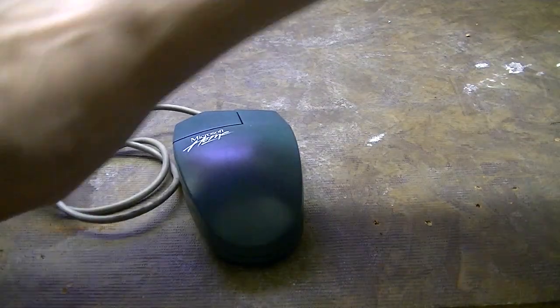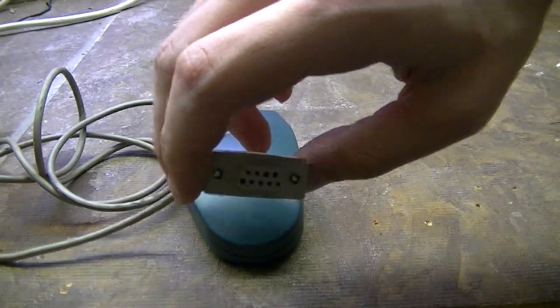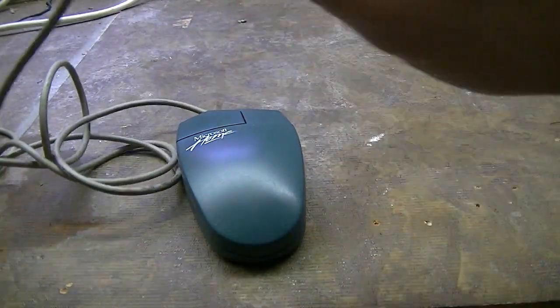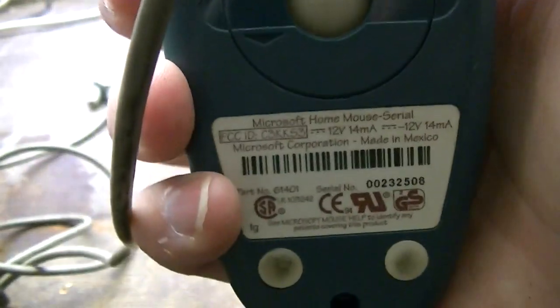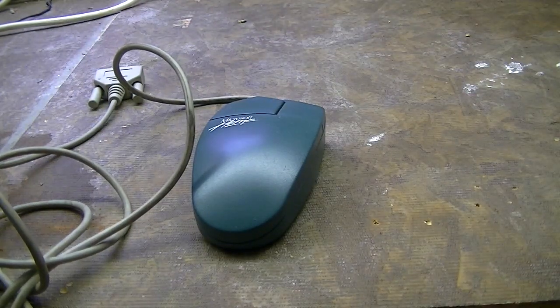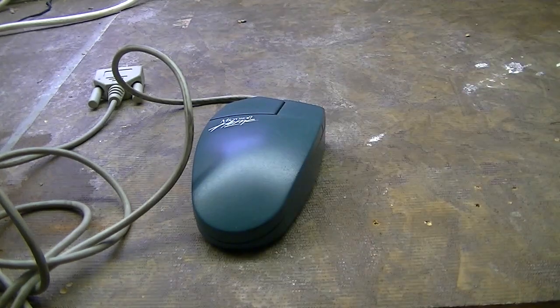This is the serial version of the mouse that I have. I did buy a serial to PS2 adapter for it, which I got yesterday along with that floppy disk. But unfortunately, this mouse is wired so that it can only work serial and no other way. I tried hooking it up to my Packard Bell Legend 822 CDT through that adapter, and not only would the mouse not work, but the keyboard wouldn't work either.